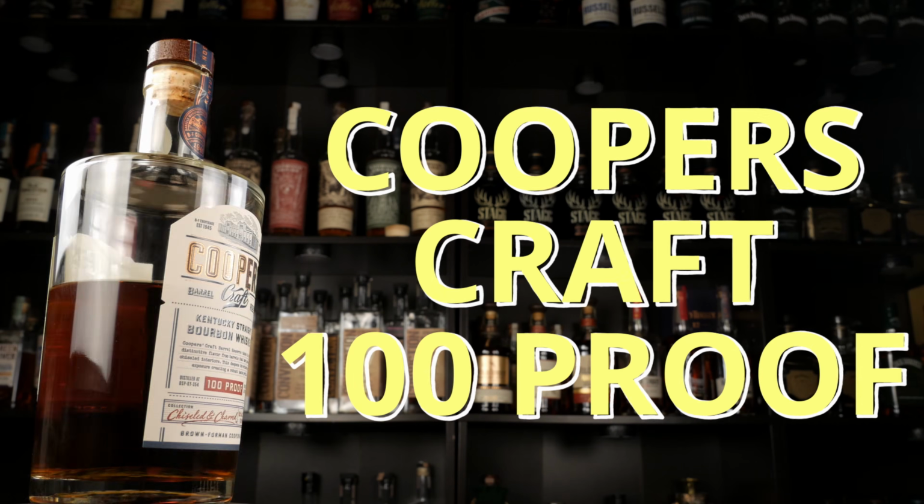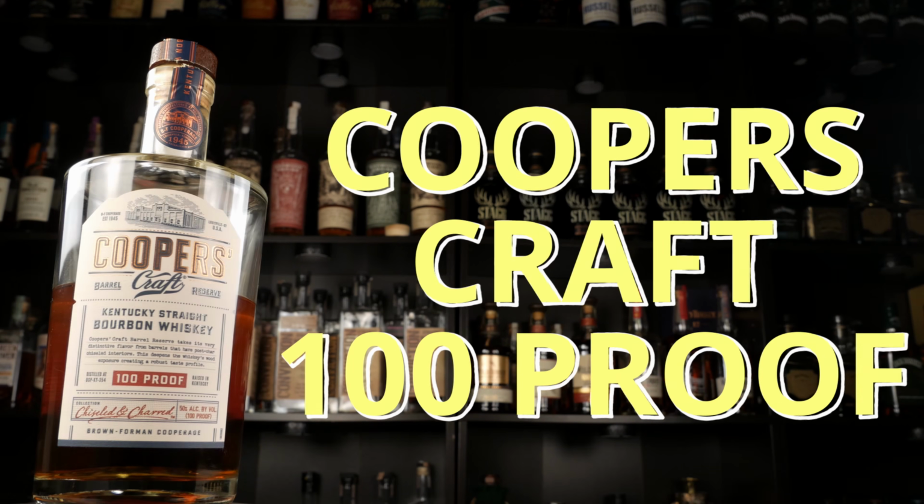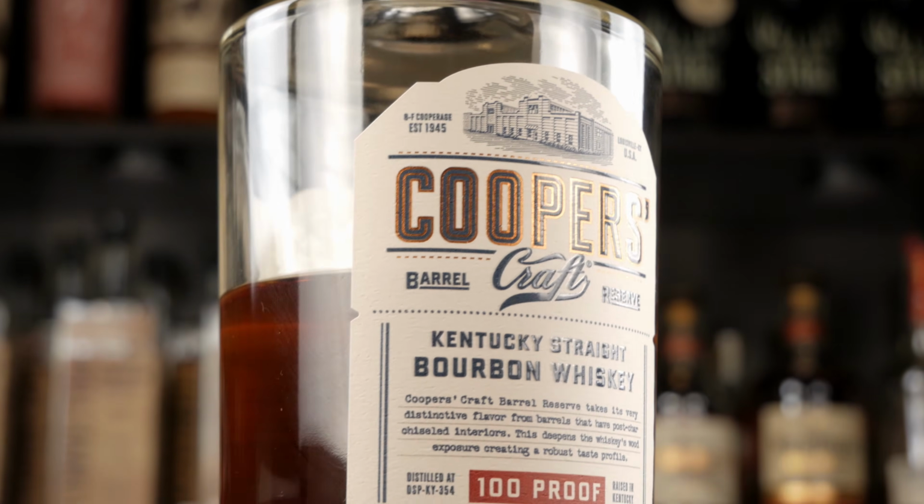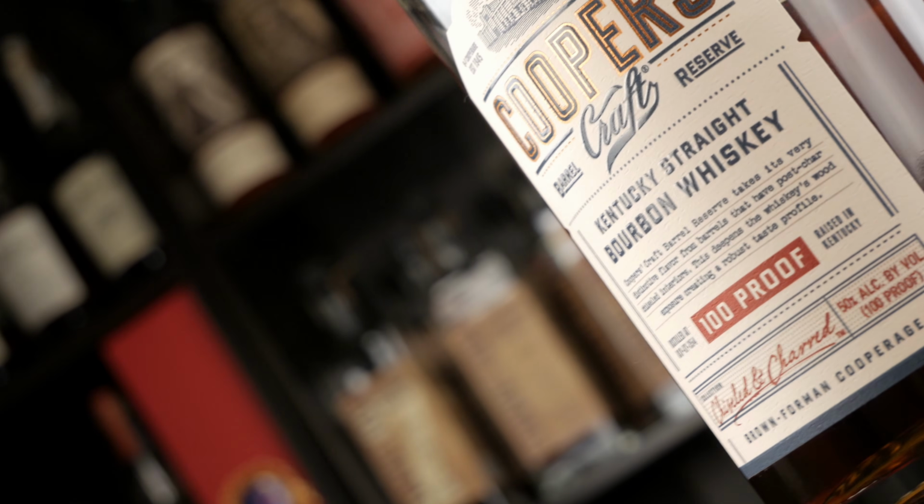First up is one of my newest favorite budget bourbon finds. This is Cooper's Craft 100 proof. This thing is like drinking a pecan spin wheel in the best way possible. I love this stuff. Oh my God, it smells so good. This is a $35 bottle that you can find in a lot of places. I know some places used to have it, now they don't.